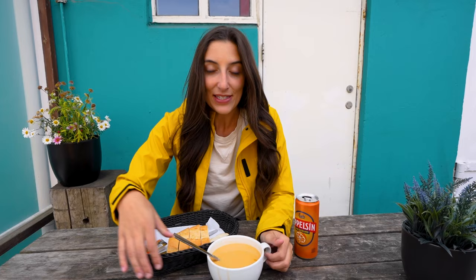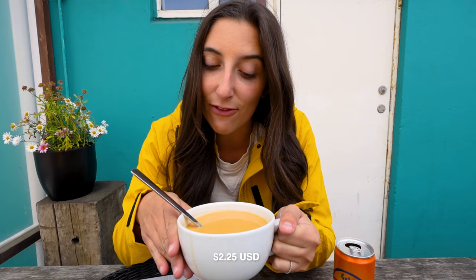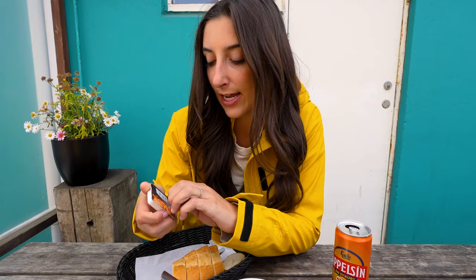So our lobster soup just came out, and the blog I read really steered me wrong because this does not come with free coffee. It's like 300 krona if you want a coffee. So not too expensive, but we're not gonna get one now. But it also came with some bread and some smjör, Icelandic butter. So very authentic that we'll have with our bread.